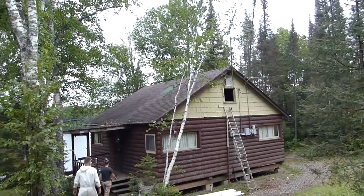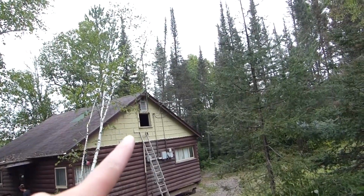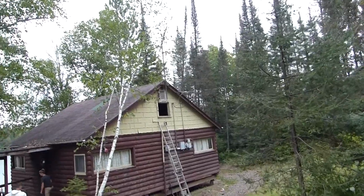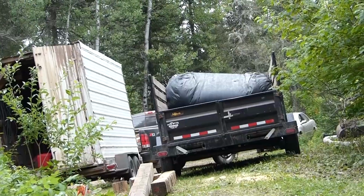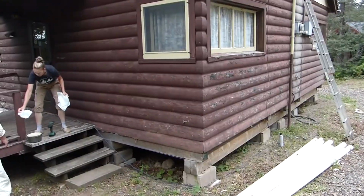My dad went up there and sucked the insulation out of the attic because they're going to re-insulate it. These are the insulation bags.